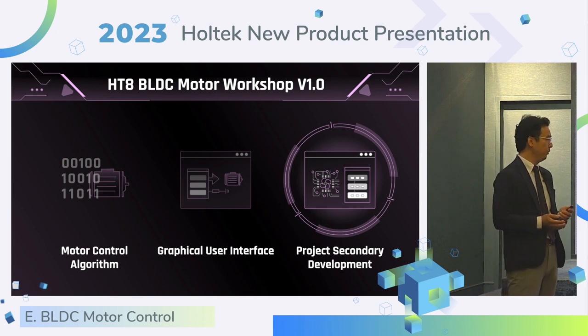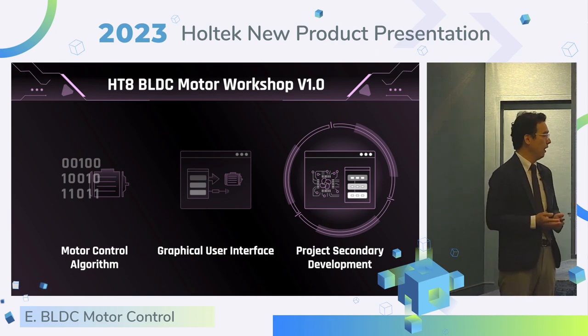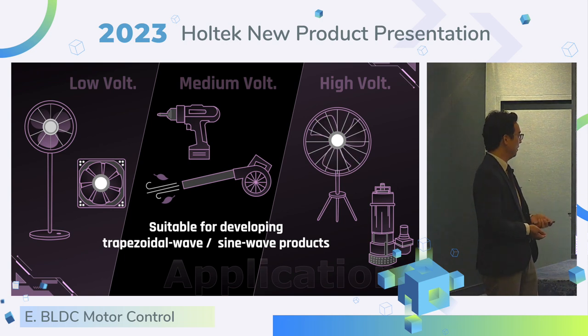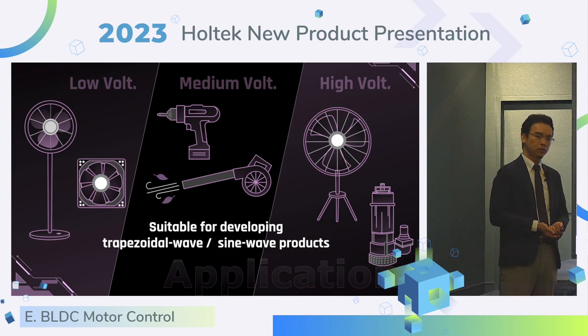And after you input the parameters, it will generate a project file for user to proceed secondary development. It is suitable for developing square wave or sine wave products from low voltage, middle voltage to high voltage.